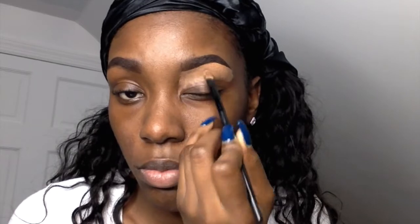So after I've applied the concealer all over my lid and defined my brow, I'm going to go ahead and use this big foundation buff brush to just blend that out and make it a smooth canvas for my eyeshadow.